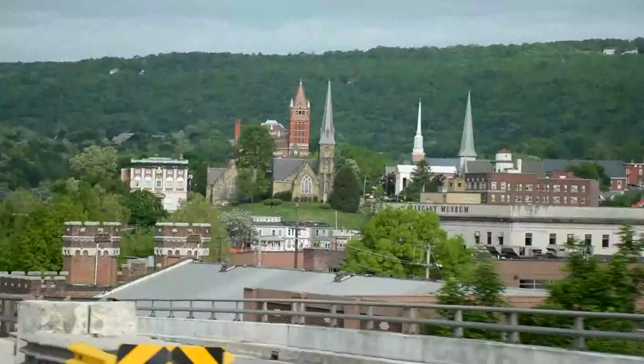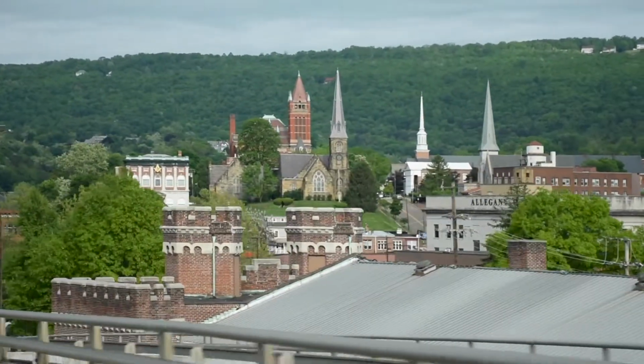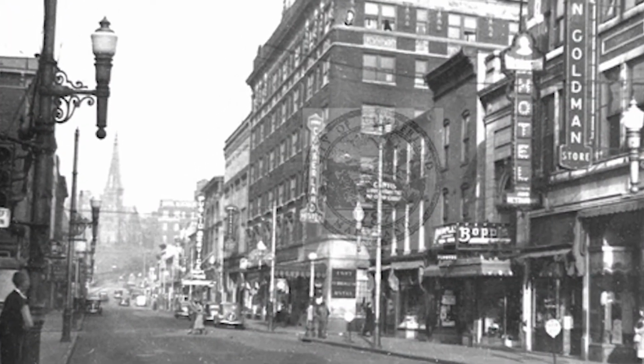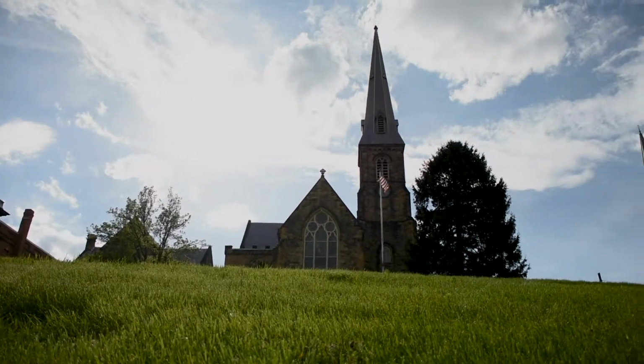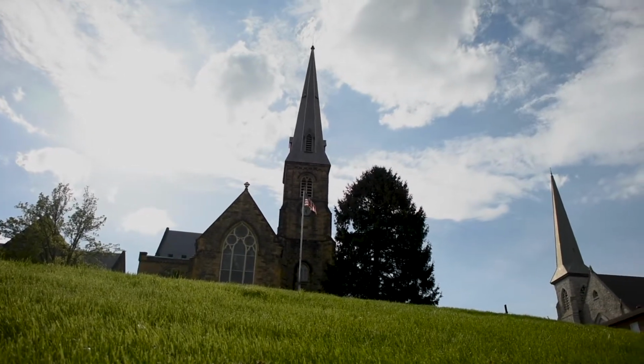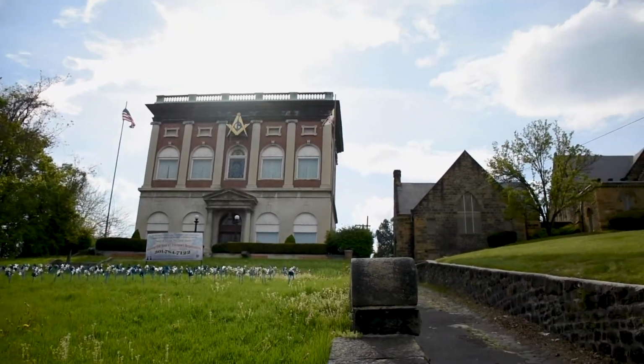The church is located in Cumberland, Maryland. It sits on a hill just to the west of downtown Cumberland, and has oftentimes been referred to as the church on the hill. You can see it from any direction, even at night, because we light the steeple at night.